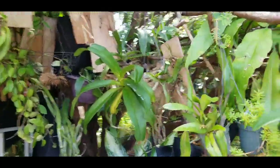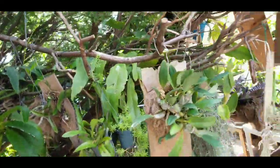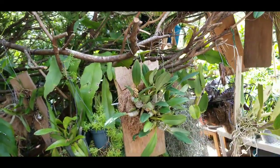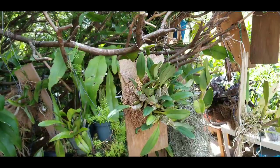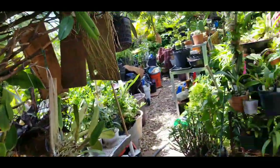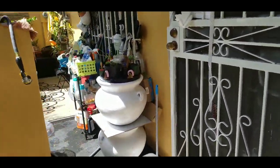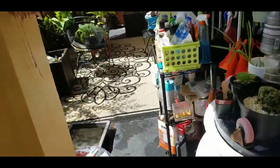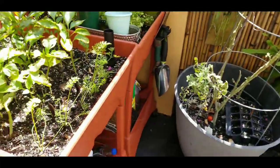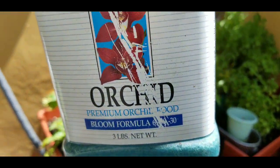You know, they love the food I give them. I mix everything together out here. I give them a mixture of Epsom salt, Cal Mag also, and what else do I give them? Trying to think so I won't miss. Let's see what's on this shelf here. Got so much. Oh. I give them this, all mixed in together.